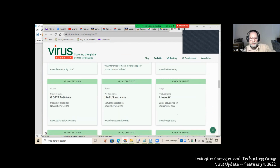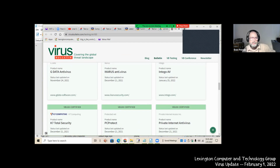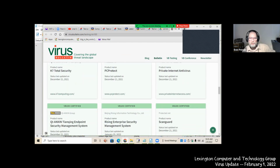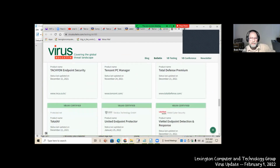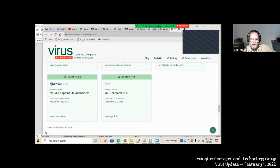But it doesn't include all possibilities, but it does include Mac products like Intego, and it does include some products that are more corporate endpoint. So it's a big mix. And that's basically what you've got there from Virus Bulletin.